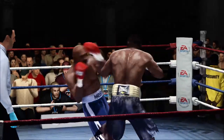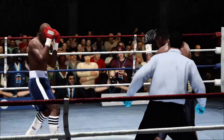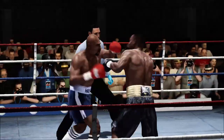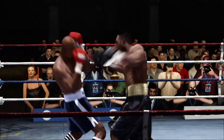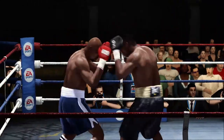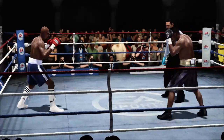Hayes' knowledge of the game is showing through. Three ways to defend, one of them is to block. He did it there well. Nice work, the left hand to the head. Hagler's defense is paying off now. Good shot to the head with that right hand.